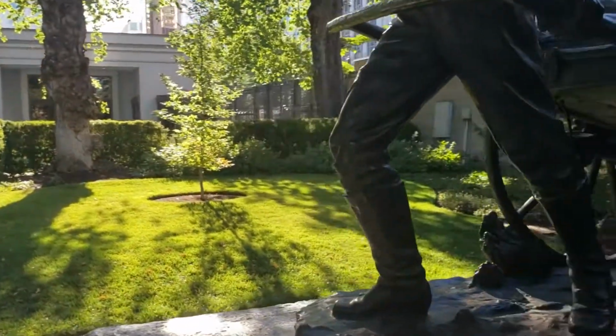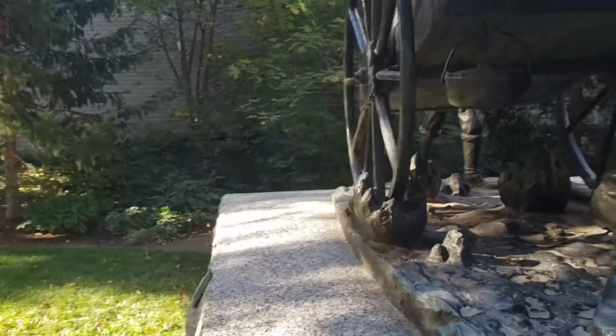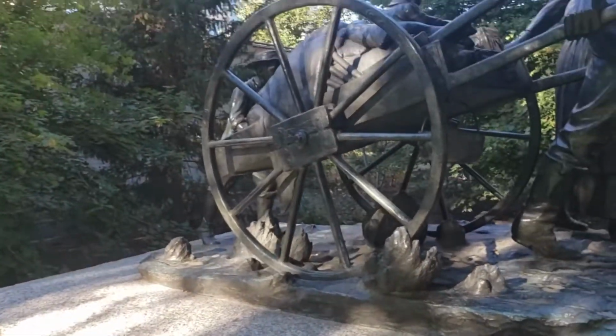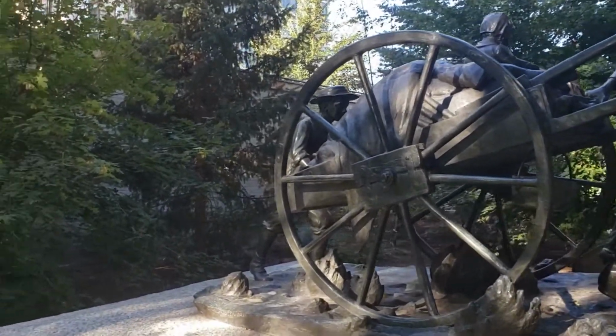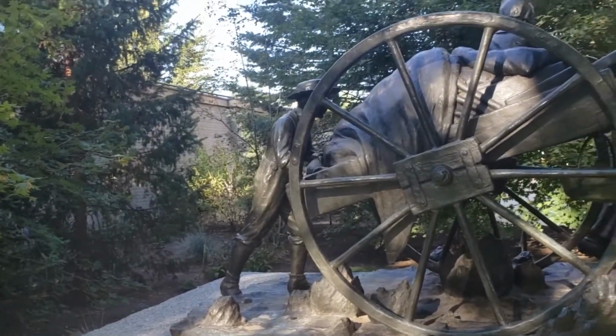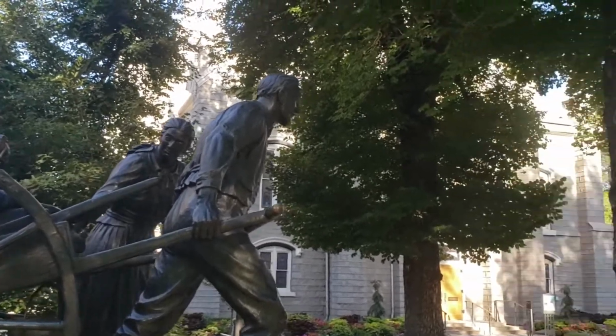But quite a solemn and significant remembrance dedicated to the pioneers who really put a lot of sweat and blood in this place.